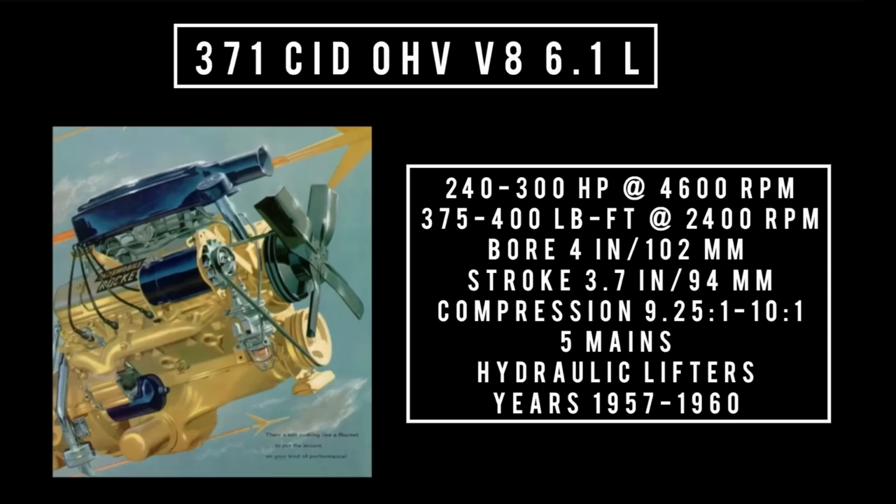For 1957, both bore and stroke increased, bringing displacement to 371 cubic inches. V8, 6.1 liters. It's good for anywhere between 240 to 380 horsepower, 375 to 400 pound-feet of torque. This engine was used from 1957 to 1960.